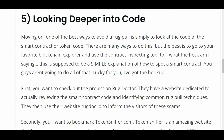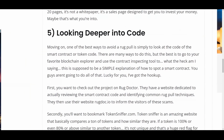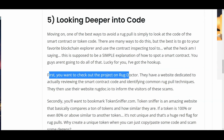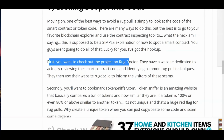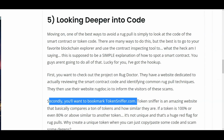The fifth one here, looking deeper into the code. This may be one of the best ways to avoid a rug pull. It's simply looking at the code of the smart contract or the token contract. There are many ways to do this, but the best is to go to your favorite blockchain explorer and use the contract inspecting tool. In simple explanation, with the smart contract, you basically want to make sure it is good. The best way to do this is to take the contract and go to Token Sniffer, and you can get the information from there as well. Token Sniffer is a good place to spot a bad contract in terms of the coding and things like that.